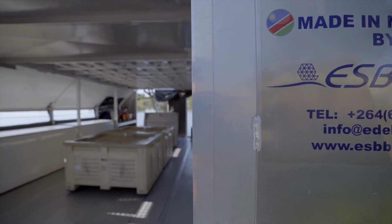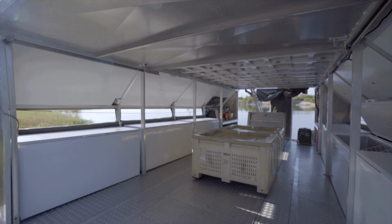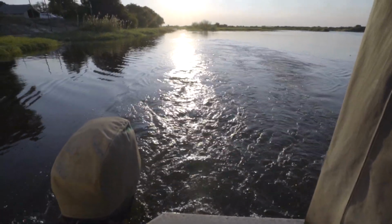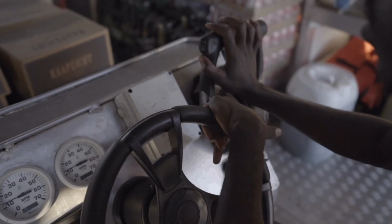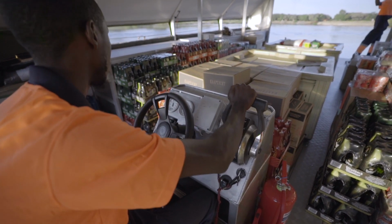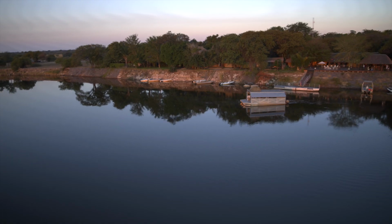This is a 3 pontoon barge, locally built by ESB. It has two 60 horsepower Mercuries on the back and a generator. We run quite a bit of fuel, but again, that's just part of the service that we're providing. The barge currently can load just shy of 6 tons. And during high season, we often have to run it twice, just because of the sheer volume of tonnages that we're running into the area.